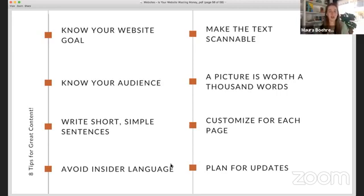You have to know the goal of your website. You have to know your audience. Write short, simple sentences. Avoid insider knowledge.